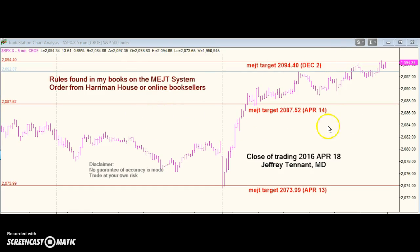Well, this was actually pretty strong action today. We started out low, rallied all day long. Usually that gets follow through, which is somewhat in conflict with the lower MEJT targets. Usually when there's a conflict, we either have a gap outside of the day's range or close little changed. There are a number of other things giving resistance right around this area of today's high.